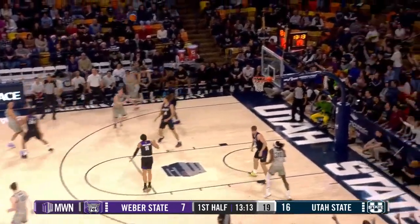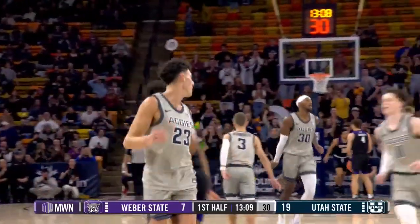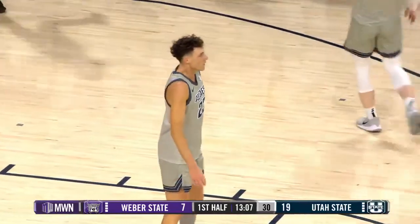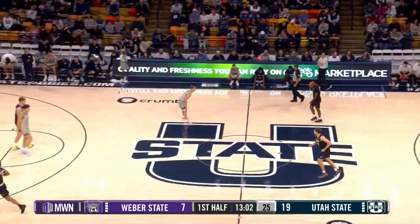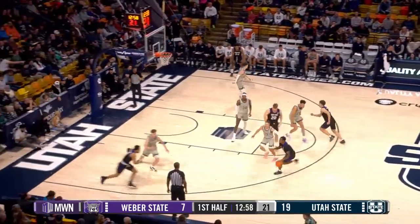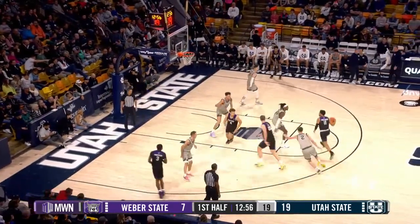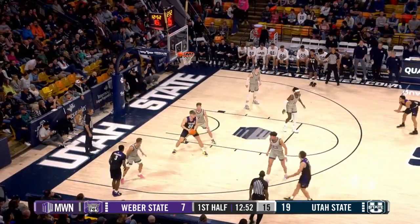Bairstow up top, Funk's got a good look for three, yes sir. Taylor Funk buries the three, Aggies up by 12, 19-7. And the three-point shots falling once again for the Aggies. 4 of 5 from three tonight. Already 6 assists on 7 field goals. They're playing Aggie basketball. The assist to made field goal ratio is just ridiculous.